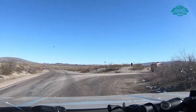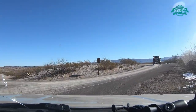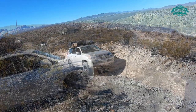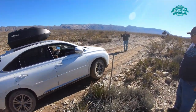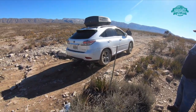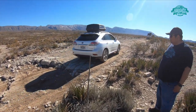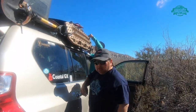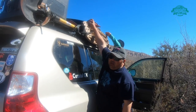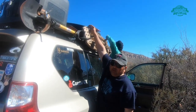Adventure family, in this episode, we explore Old Ore Road at Big Bend National Park in our off-road vehicles. One of our friends decided to drive his wife's all-wheel drive Lexus hybrid crossover. So you might want to pay close attention to see how it turns out at the very end. We're going to remove the Max Trax from up here and put them to work.